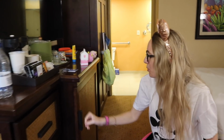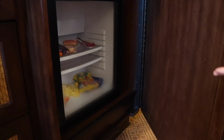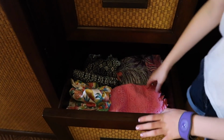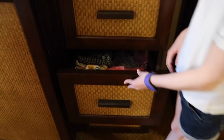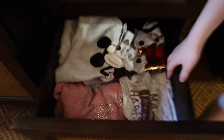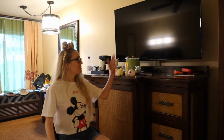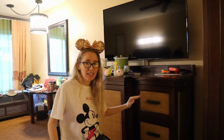Something that could be very important to my lovely friends out there is that there is a fridge. I know some people have to keep medications and things in the fridge, so that is really, really handy to know. These are my drawers, and then here I've got play suits and shorts, and then I've got t-shirts and jumpers just in case it rains. I really want my Toy Story one. That's tomorrow. So, check out this big, massive 56-inch Samsung TV showing Disney constantly, which is great for kids. Yeah, that's a good touch.